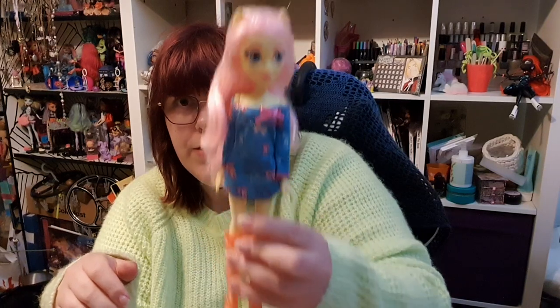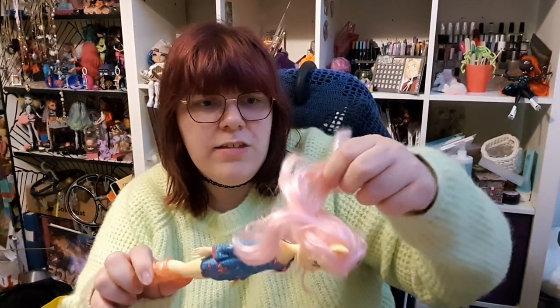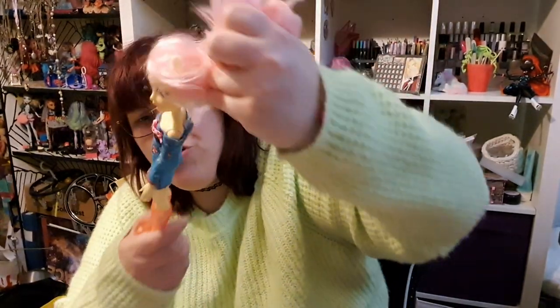Some don't have the right clothes. But we have, yeah, they need some TLC. This is Fluttershy. Very cute. Her hair is so dry. Is this nylon, probably? It feels like nylon. But needs some TLC, definitely. I think this is not her right outfit, because this is a half and half print. But I had to look it up. I'm pretty sure the shoes are hers, though.